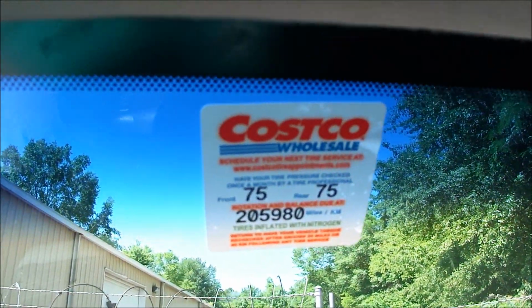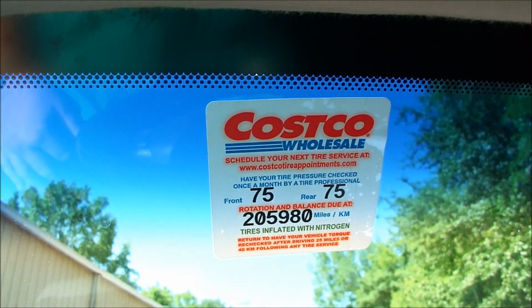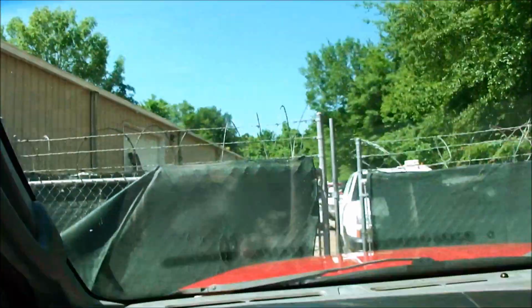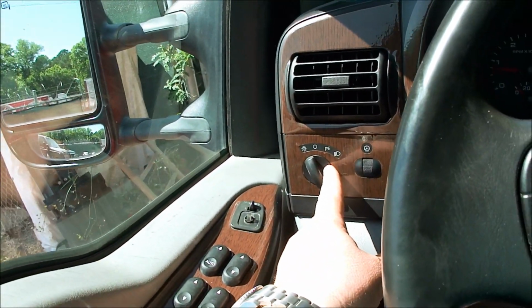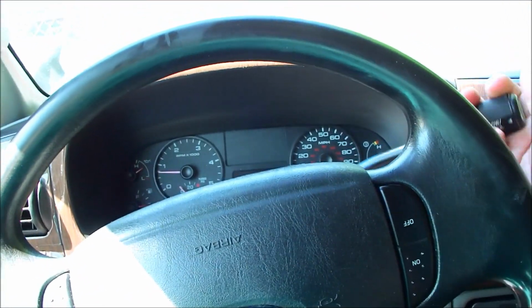You can see the tires are pretty fresh. I'm not going to say they're new, but I think they're pretty much new. Next inflation's not for a while. It does have automatic headlights, power mirrors, windows, locks, tilt, cruise, all that good stuff.